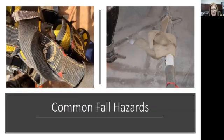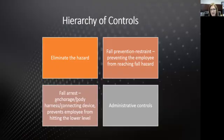Have they inspected their equipment? Do we have abrasions, full thickness cuts? Red threads mean dead. Are we using improper fall protection as an anchor point or a tie off? We have to make sure that employees understand and look for these conditions.